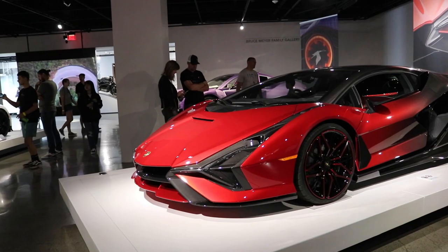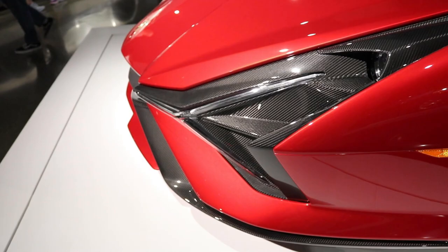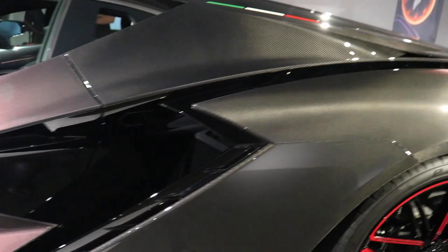So you can see right here, got the accents of carbon, but the whole body fades into the carbon. That is sick right there. And it's a 63. It's like the Aventadors.